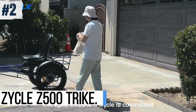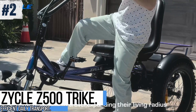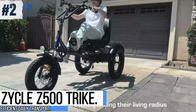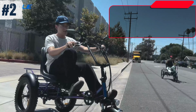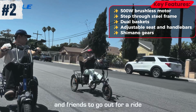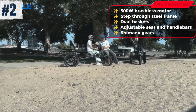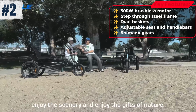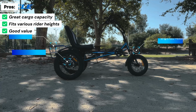Number 2. The ZYCLE Z500 Electric Tricycle. Just missing the top spot at number 2 is the ZYCLE Z500 Electric Tricycle. This is the trike where cutting-edge technology meets ultimate comfort. The Z500 features a state-of-the-art pedal assist sensor that feels incredibly natural. It smoothly matches your pedaling effort so you never feel that sudden jerky acceleration.